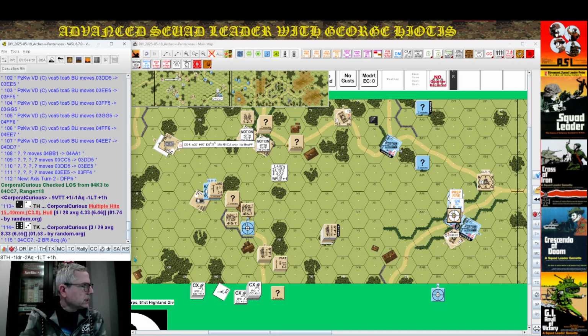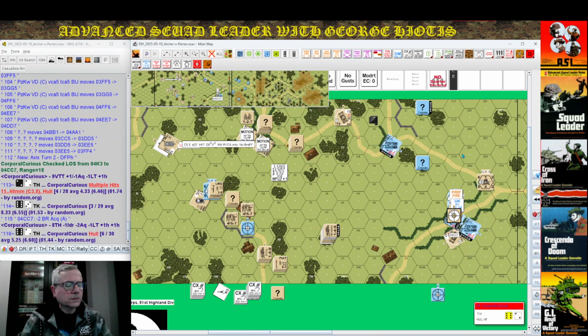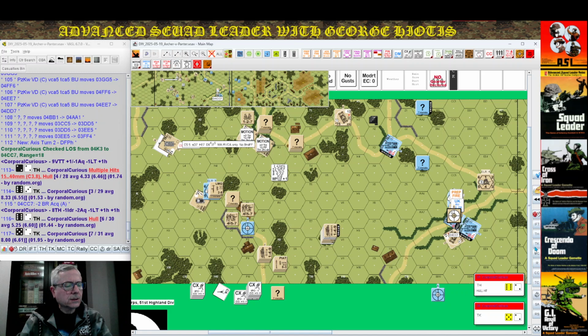We got rate. And +1 for the hindrance. So let's see. -1, 2, 3, 4. Net -2. So it's a 10 to hit. Hit, no rate, unfortunately. 2 kill, it's 25 minus 18. So 25 minus 18 is 7. Let's see if we can get this done. 7. Exactly equal to what I needed.